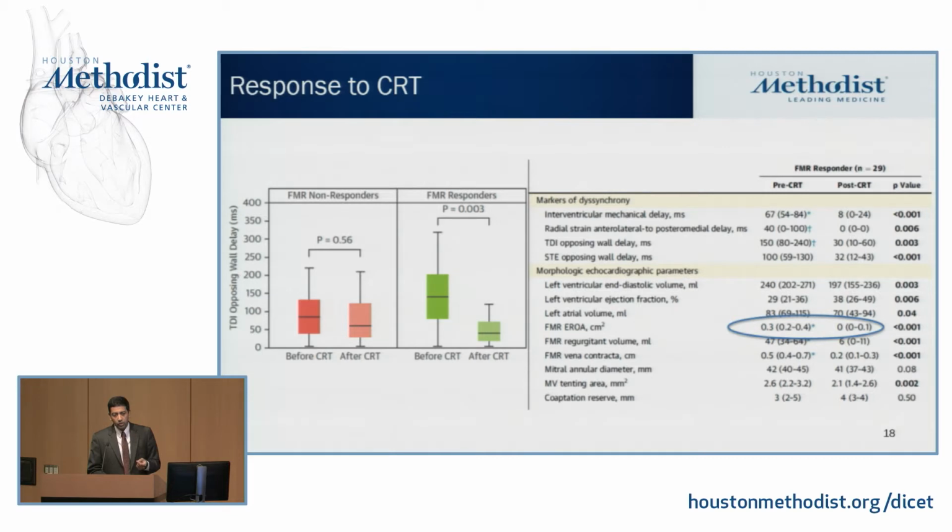And when you looked at those functional mitral regurgitation patients who responded to CRT, the ones who really responded were the ones with more dyssynchrony or a wider QRS, and they were actually able to bring down the EROA to 0. I mean, it's a little too good to believe, but their regurgitant volume was really reduced as well. So this shows the mechanism of why CRT is so effective in these patients in reducing functional MR, and that should be considered in a lot of our patients.